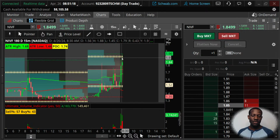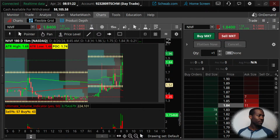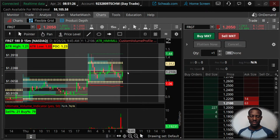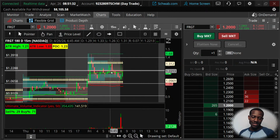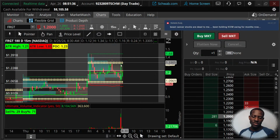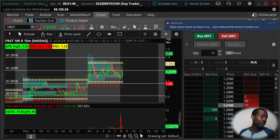NIVF hit the top of that value level and is showing some resistance in this zone. Let's look at FRGT coming back up there and testing this again. I really don't like this chop. I really don't like the fact that it was above this level multiple times and it just continues to find more and more resistance here. Maybe it can push up there, but this is a lot of resistance on this candle here.